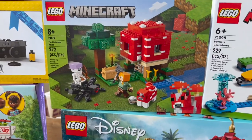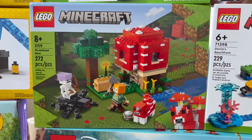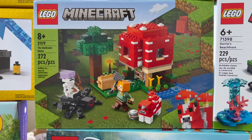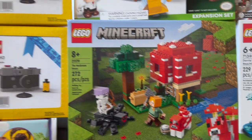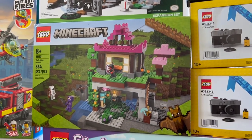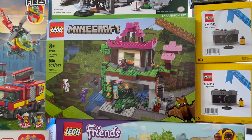Over here, we have the Mushroom Forest, or the Mushroom House. This is kind of a house built into a mushroom, which is just like something you would see in-game. Very nice to see this kind of a build, with a skeleton jockey as well. Plus, one of the largest Minecraft sets of the wave.